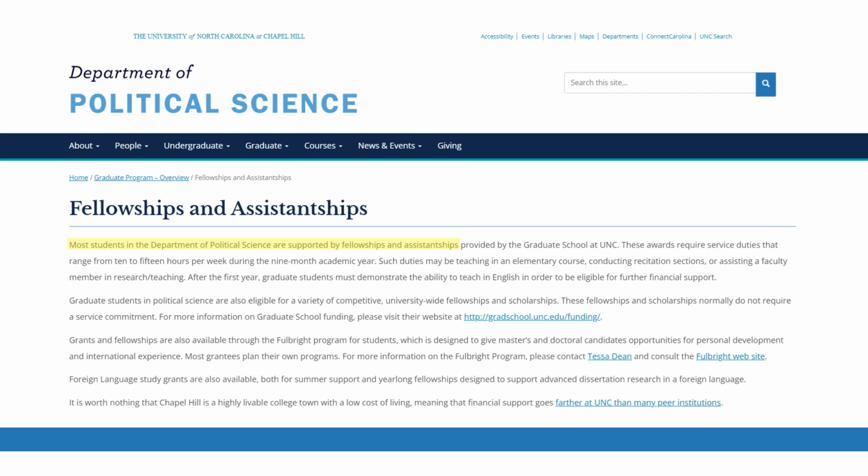They explain that duties typically range from 10 to 15 hours per week and list the type of duties you can expect. The department page also mentions eligibility for a variety of university-wide fellowships and scholarships. And it notes that Chapel Hill has a low cost of living, meaning that financial support can go farther compared to many other institutions.